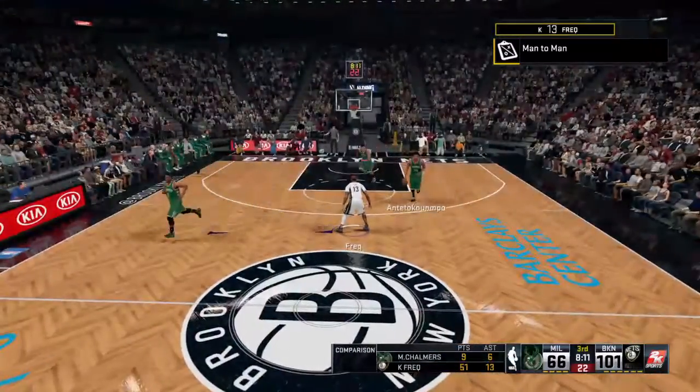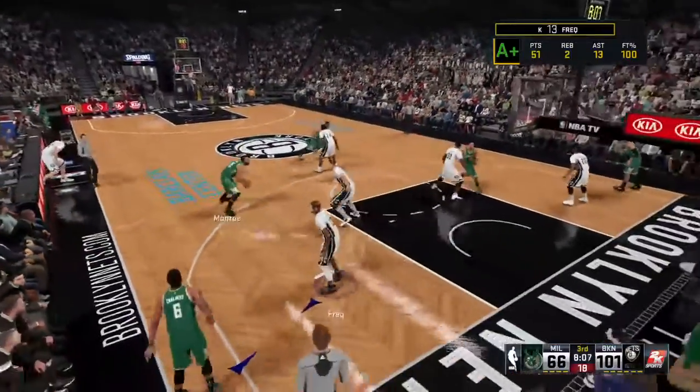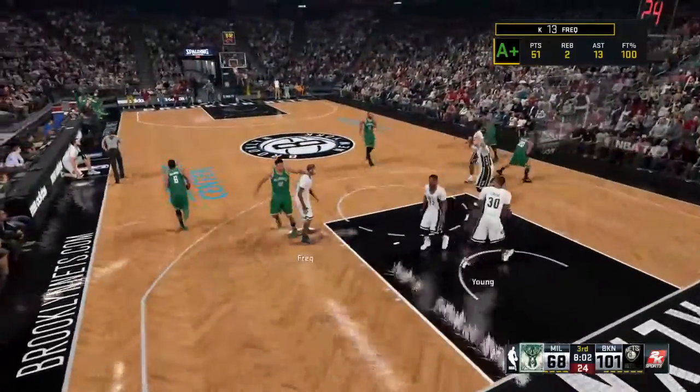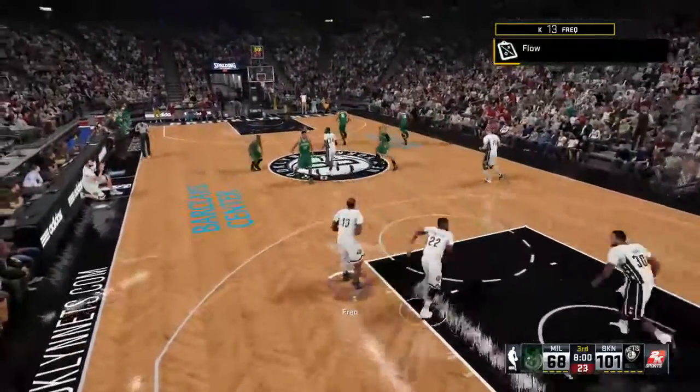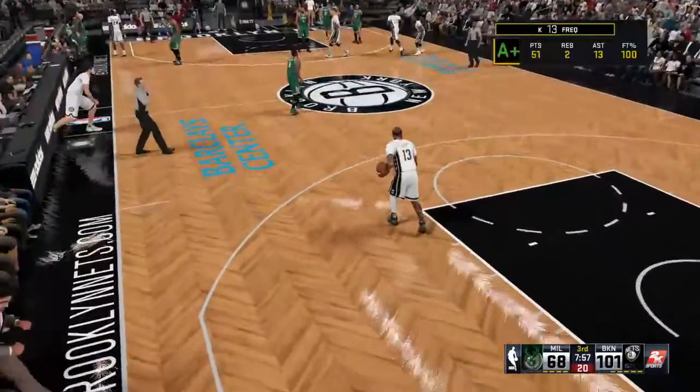Wow, what a game. The Bucks have gone an even 50% from the floor here in the third quarter. 4 of 8. The drive by Monroe, and a great assist by Antetokounmpo as that one goes in. 14 points for Greg Monroe. Brooklyn timeout call.